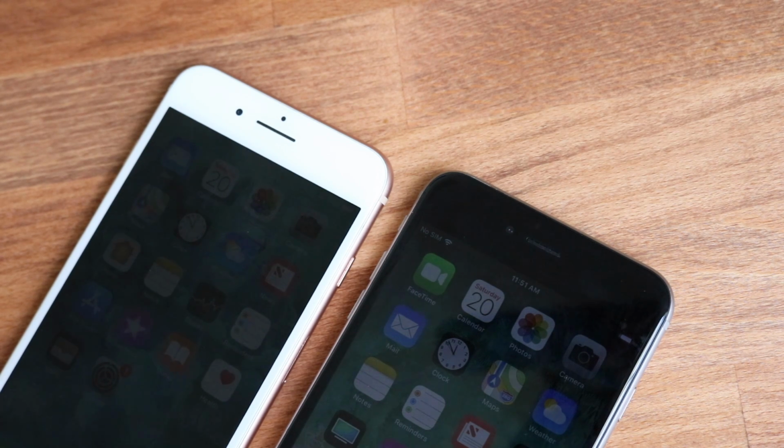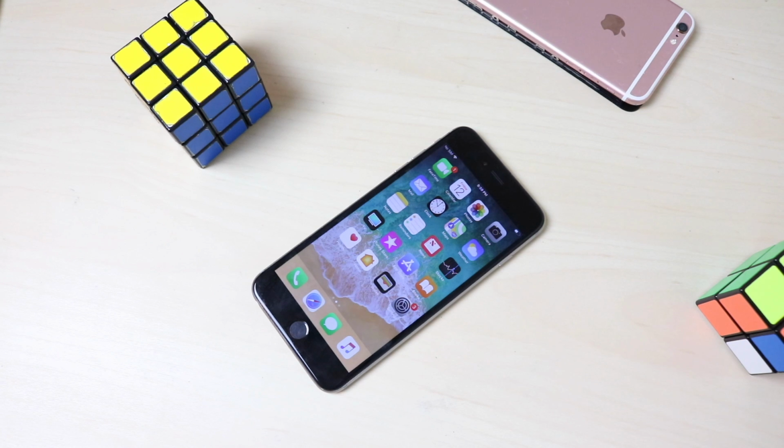Considering the 6s Plus came out in 2015, it started off getting iOS 9. Right now it's upgradable to iOS 12. The 8 Plus, however, started off on iOS 11, and right now it's upgradable to iOS 12 as well. And I'll tell you right now, the 8 Plus is going to last you at least 2 more years longer than the 6s Plus.